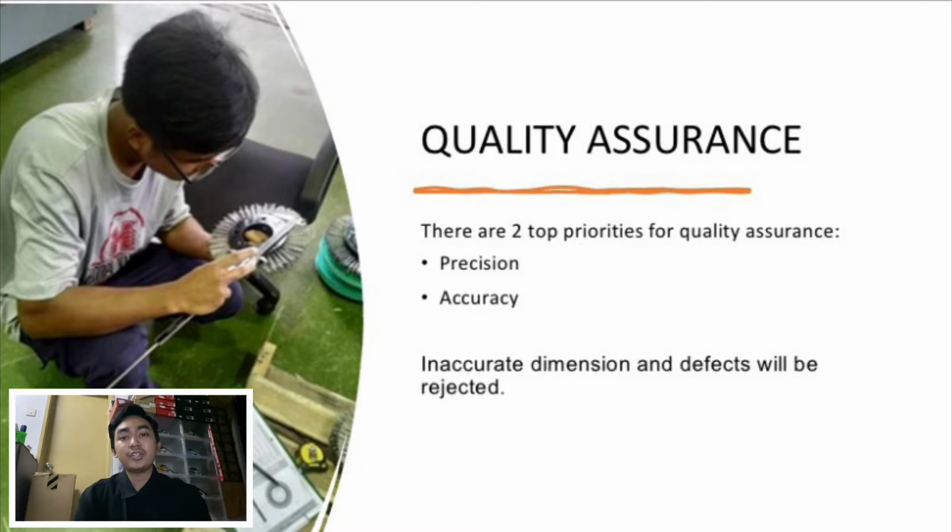Next, we proceed with quality assurance. There are 2 top priorities of this company, which are precision and accuracy. The goal of this process is to get the best outcome and satisfy the client by providing top quality products. This process will ensure the product dimensions are accurate according to the engineering drawings. The dimensions are recorded in the pre-delivery inspection form and will be sent to the quality control department. Products with inaccurate dimensions and defects will be rejected.